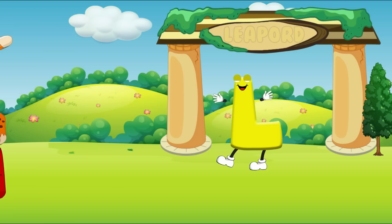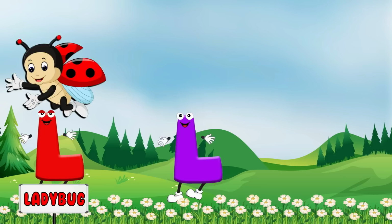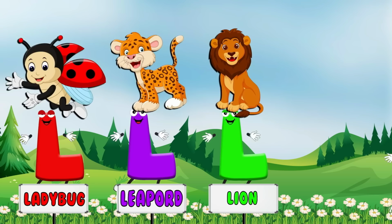So we did four animals with the letter L, and the animals are... Ladybug. Leopard. Lion. Llama. Oh wow, the letter M is coming.